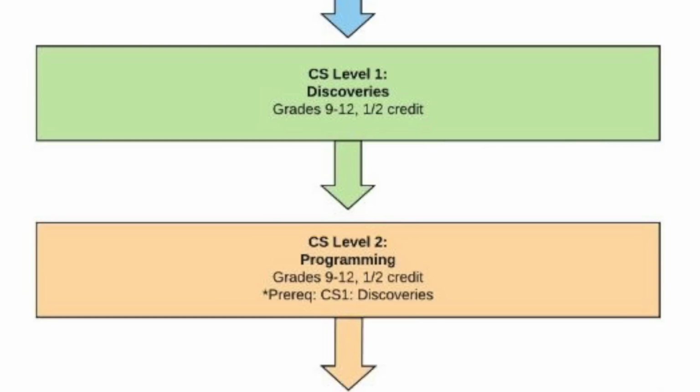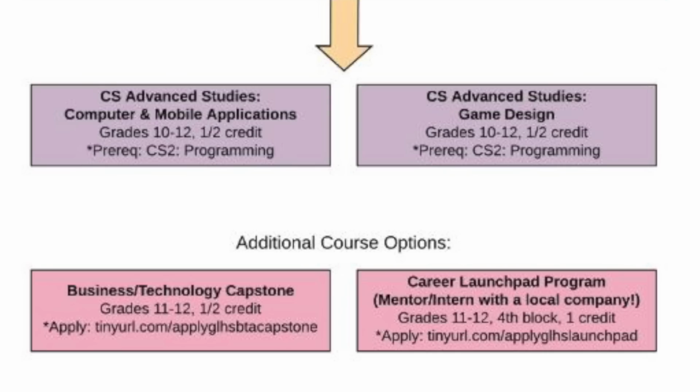Under computer science, our flow chart is in order, and these courses do need to be taken in a specific order. CS Level 1 Discoveries is the first level overview computer science class. Then there's CS Level 2, which is programming, and you learn the Java programming language in that course. After you have programming completed, you have two choices. You can take CS Advanced Studies, Computer and Mobile Applications, which is app development. You learn the React framework for that. And the other option is game design, and in game design you learn the Unity interface.